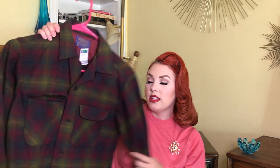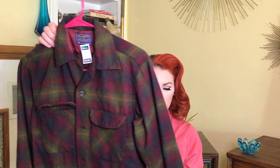So I still have the tag on, because obviously I'm not going to wear this wool and long sleeve in the summer, but it was $3, and it's older Pendleton. I think it's 50s. I'm not positive. It could be 60s, but either way, I love it, and I definitely need to find an occasion and the jeans to wear this with.